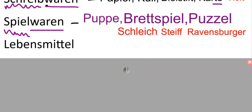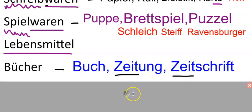For Lebensmittel, think about all the groceries and food like you've ever learned in German class. So for here, go ahead and write down 4 different types of food because many department stores in Germany include a grocery department. So write down 4 different types of food here.